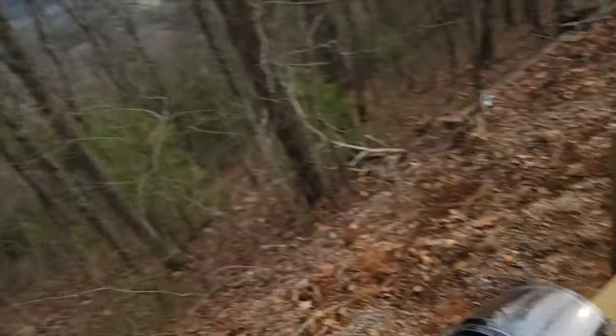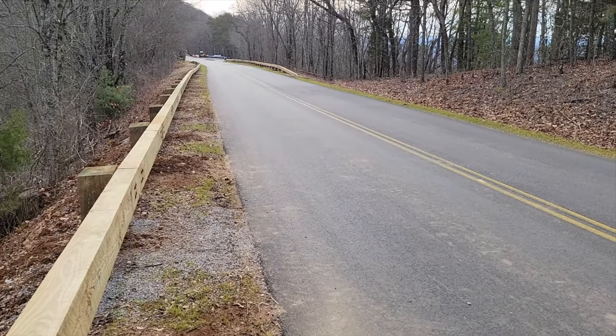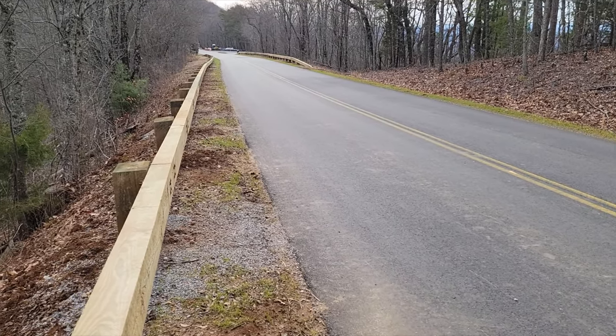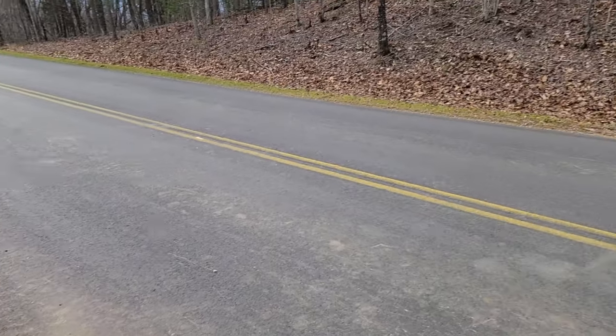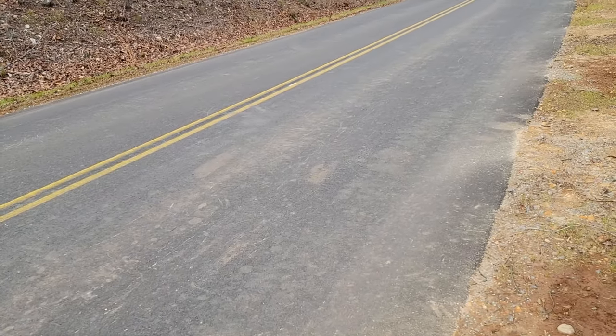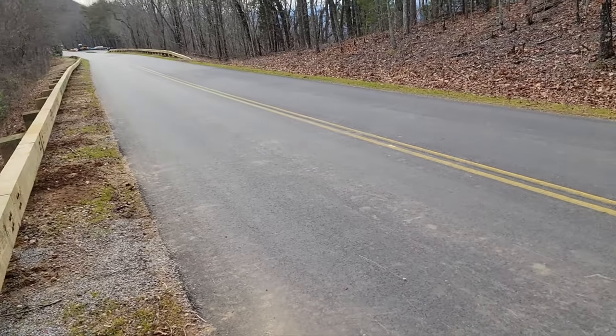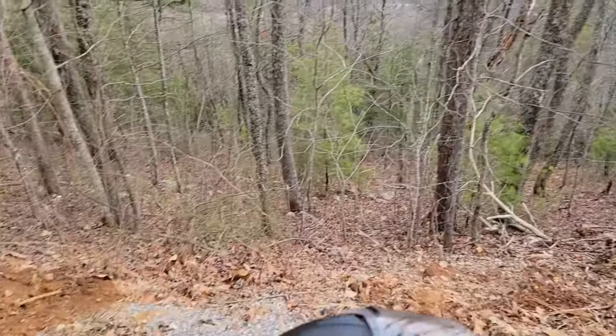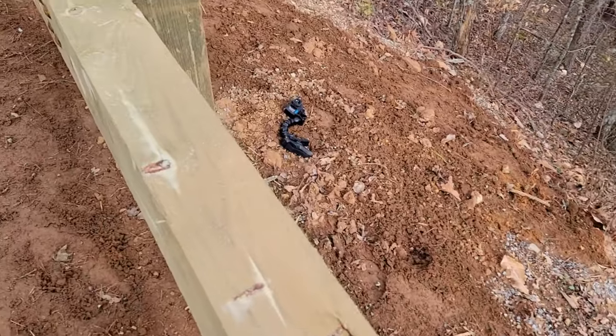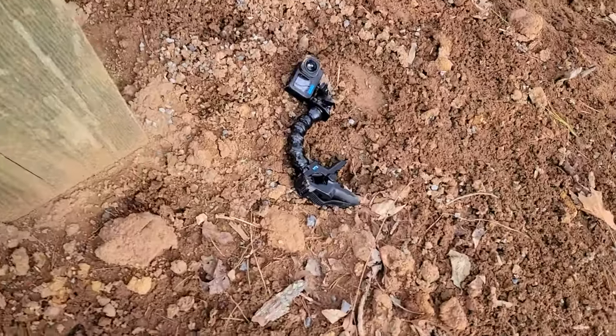Retraced my steps on the Foothills Parkway, knew it was somewhere along this stretch right here. Somewhere up and down here, I could tell that it went off the bike. So I walked this rail, nothing was out here. I thought it'd be in the middle of the road. I thought somebody for sure picked it up, has it right now. But to my surprise, I'm walking and that's the way it sits right there.